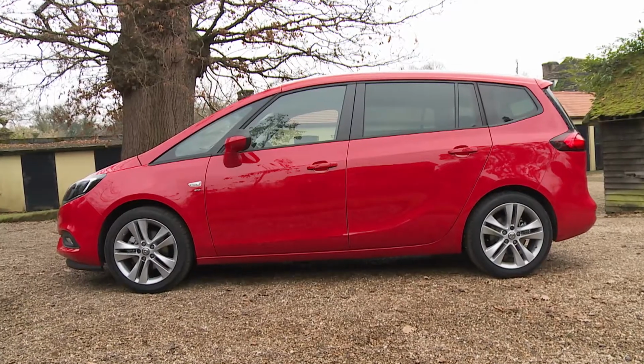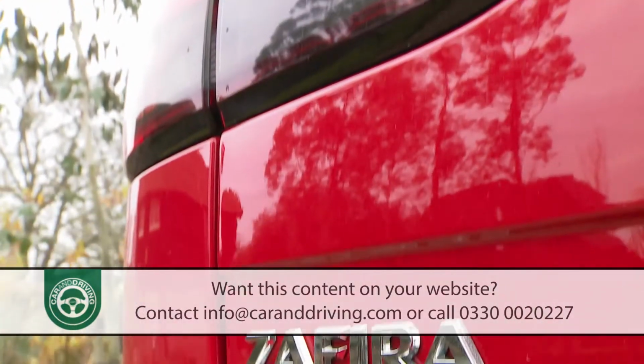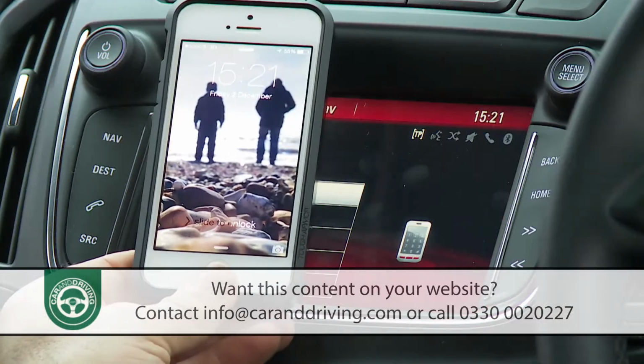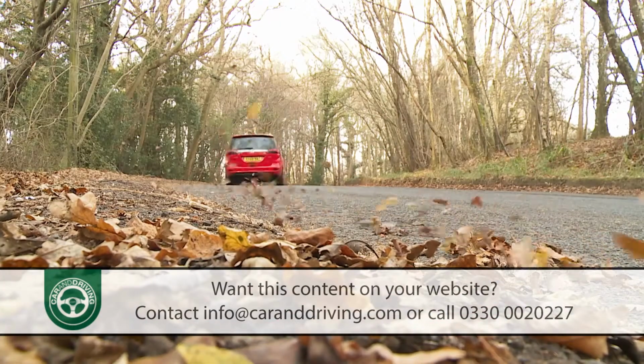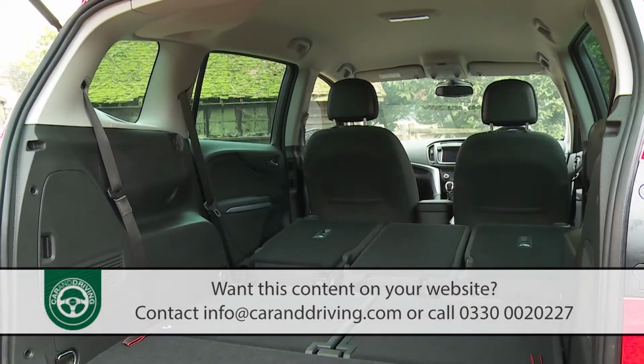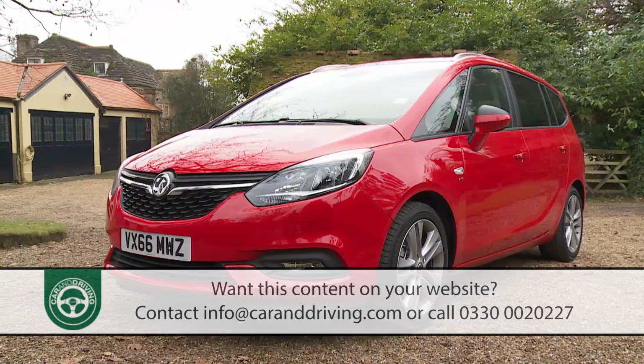Families demand more from people carriers these days, much more. So Vauxhall's improved Zafira Tourer offers it. Now smarter and much better connected. Plus, as before, you get taut handling and clever 7-seat versatility from a shape not too big and not too small. On paper at least, it's everything a modern MPV should be.